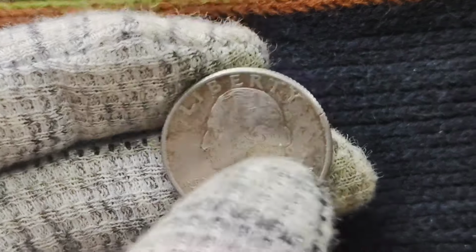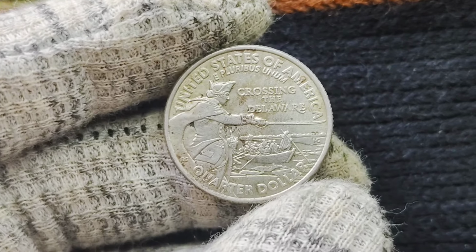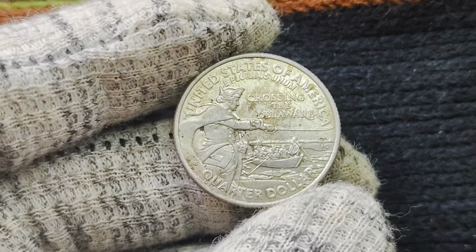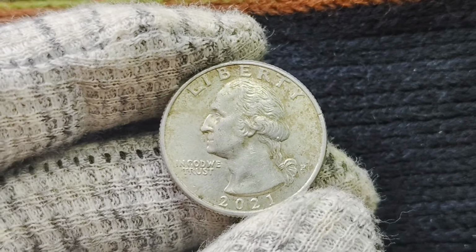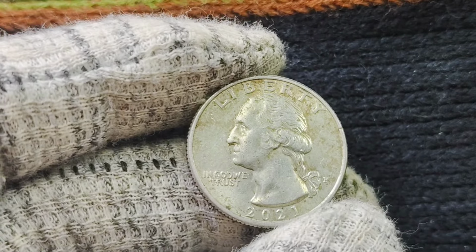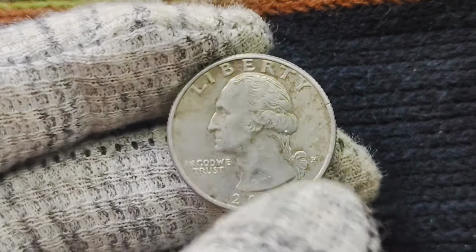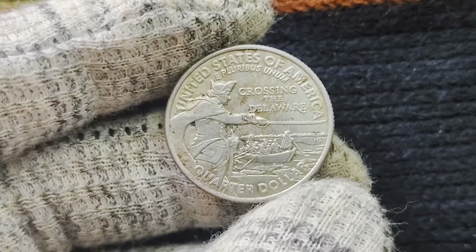In addition to the double die errors, another factor contributing to the high value of these coins is their condition. Coins are graded on a scale from 1 to 70, with 70 being a perfect specimen. The closer a coin is to this perfect grade, the more valuable it is. So, even if a 2021 P Mint Mark Washington quarter isn't an error coin, if it's in pristine condition, it could still fetch a significant price in the market. Coins that are still in mint condition, with no signs of wear or damage, are highly sought after by collectors.